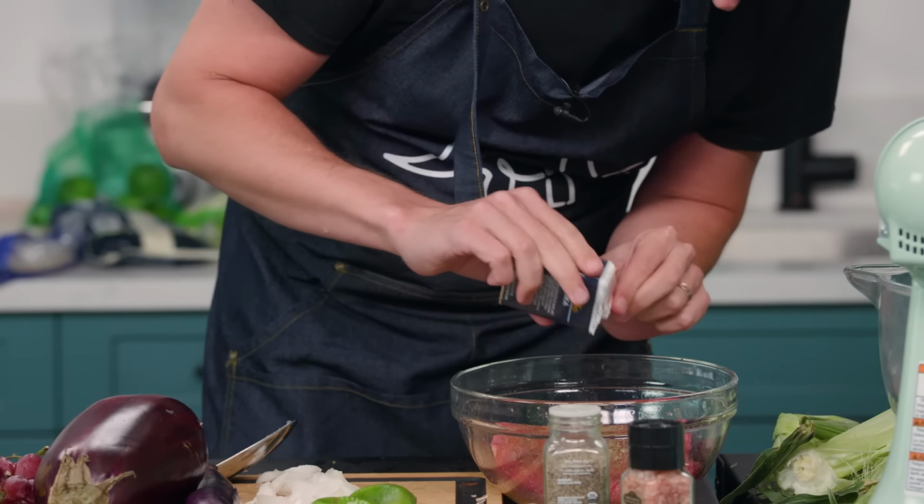When he's not looking, I'll try and just grab some of his seasoning directly out of his meat bowl?